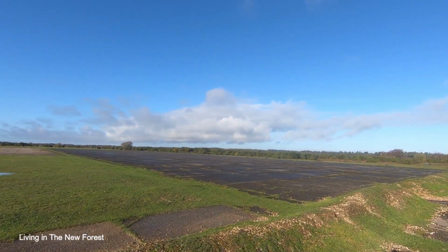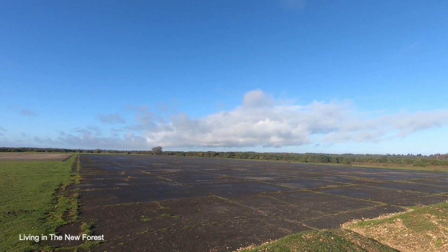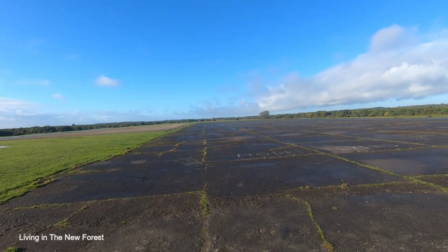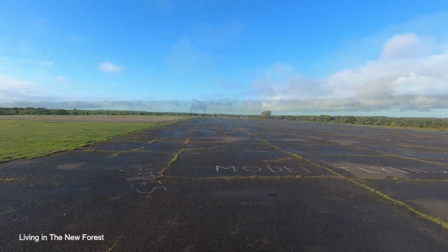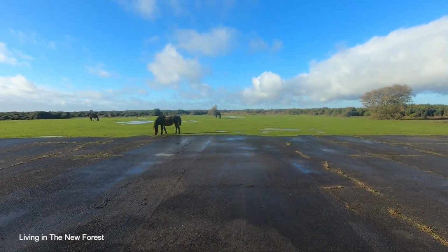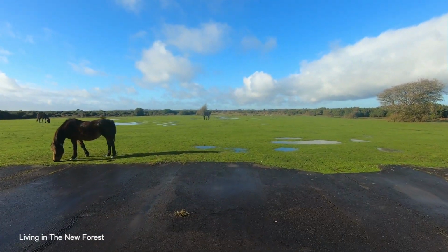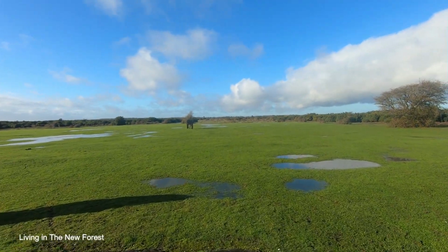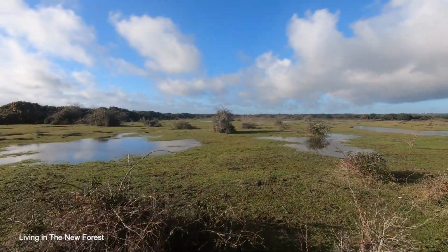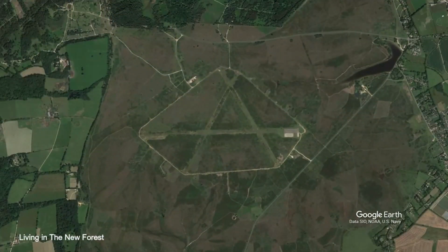Today we can still see evidence of the airfield. This tarmac area is the end of one of the runways and is used by a model aircraft club. If we walk along the runway, we'll see that most of it has been returned to its natural state. The gorse bushes haven't really taken over along the original runways, which is why we can still see the outline from the air.